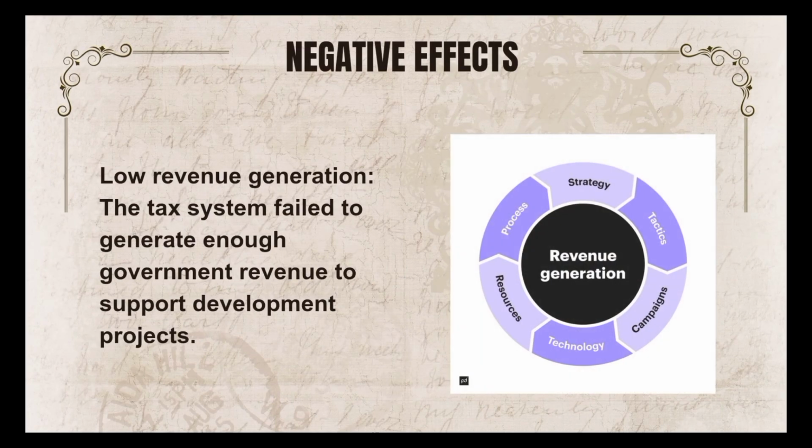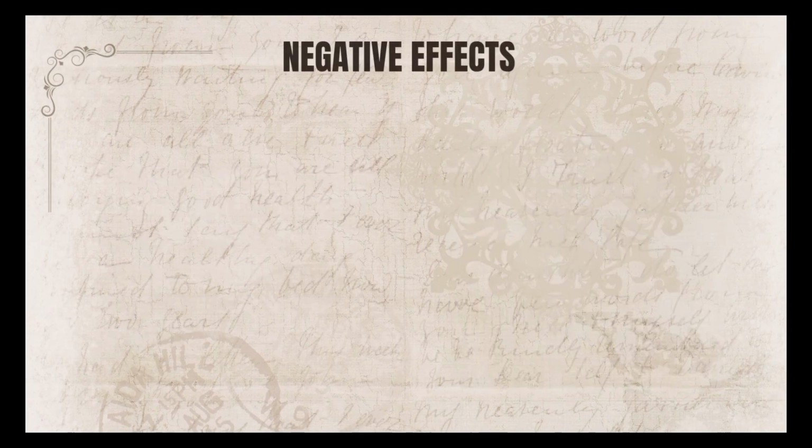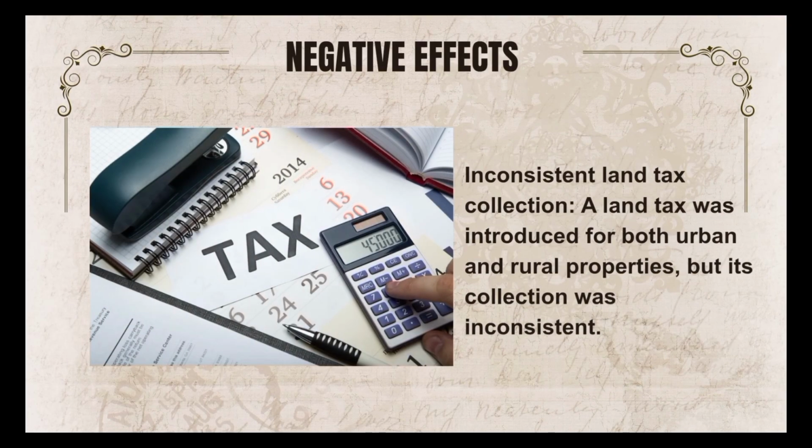Negative effects. Low revenue generation. The tax system failed to generate enough government revenue to support development projects. Inconsistent land tax collection. A land tax was introduced for both urban and rural properties, but its collection was inconsistent.